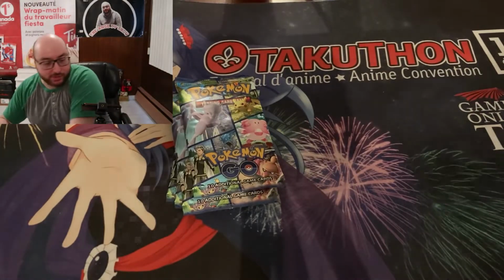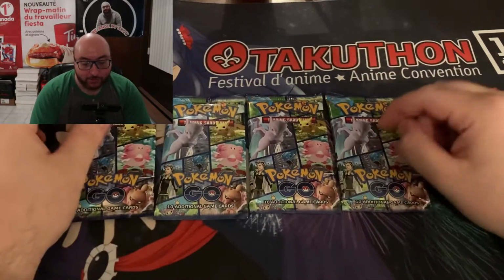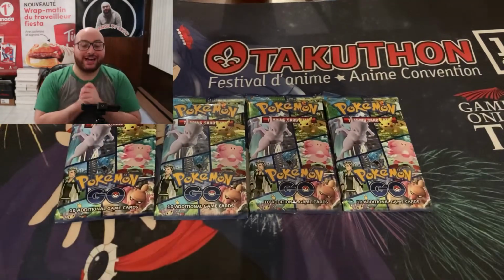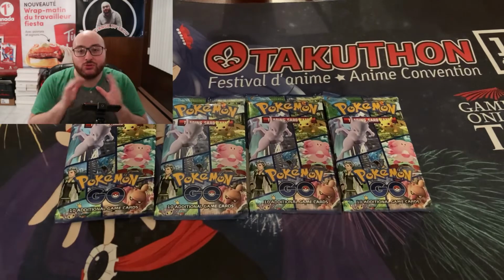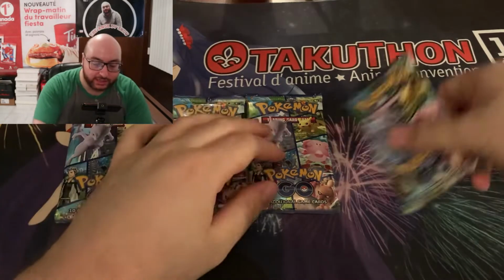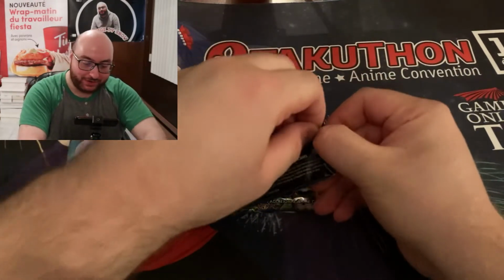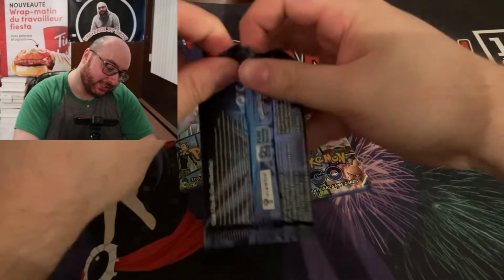Let's get the sleeves ready and let's get these packs open. I've been waiting a while for the Pokemon Go, and I'm looking to get either a Radiant Charizard or a Mewtwo. I believe it's Mewtwo V alternate art. So yeah, that's what I'm looking for. All right, let's get the pack open. All right, we got the pack open finally. First pack, let's see what's in here.